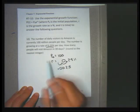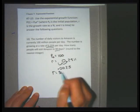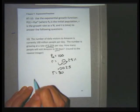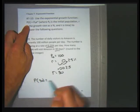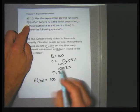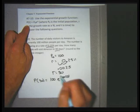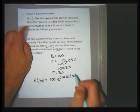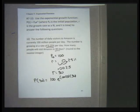The T is usually time, and that's good. In this case, it's going to be 30 days. And what I'm going to get out by going P of 30 equals 100 times e to the 0.0025 times 30 is how many people in millions, because the 100 stands for 100 million people, are going to Amazon in 30 days.